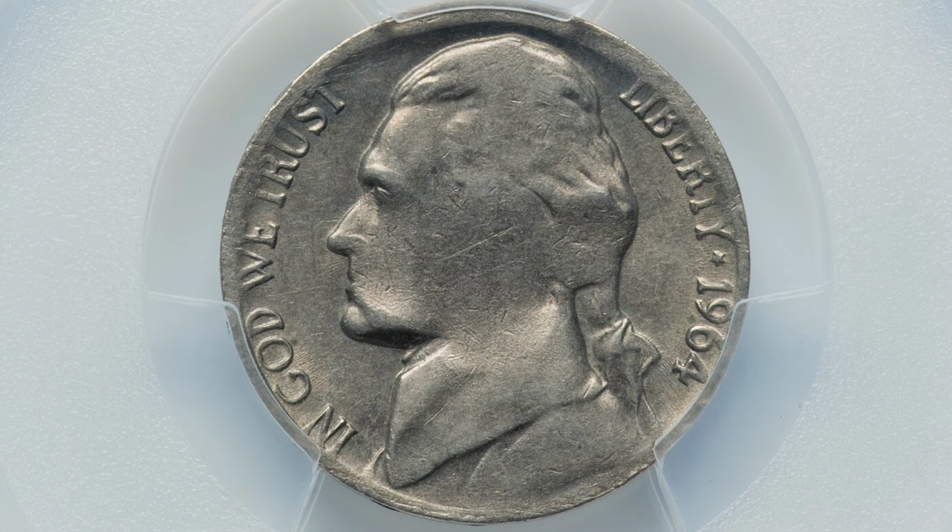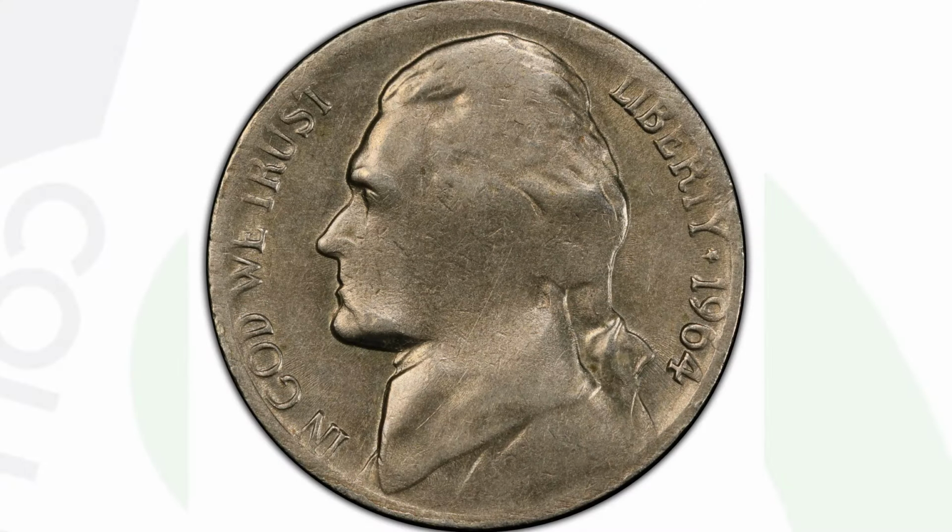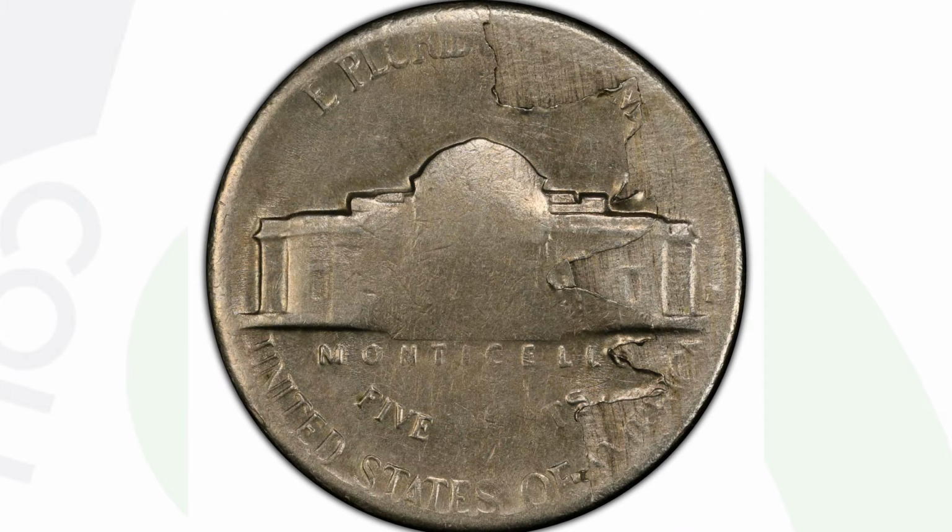Now, here is a Jefferson nickel from 1964. Nothing special about 1964 Jefferson nickels, but this one here was split before the strike. So it is a genuine mint error, and that's why the coin sold for $240.